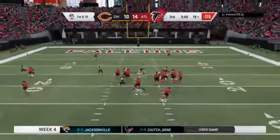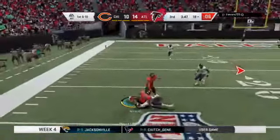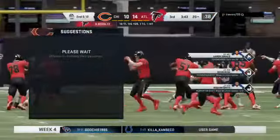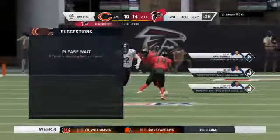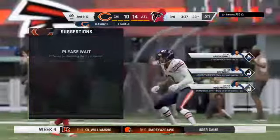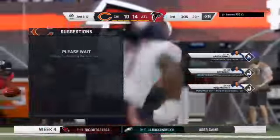Lee Trevor. Completes it to Norwood. And they go the wrong way here. Knocked back to the 20. That's going to go as a loss of 2, and it'll be 2nd down. At the Bears' 20-yard line.